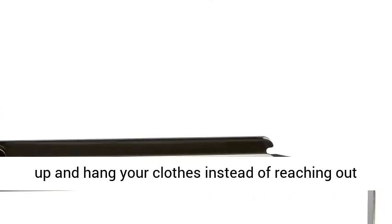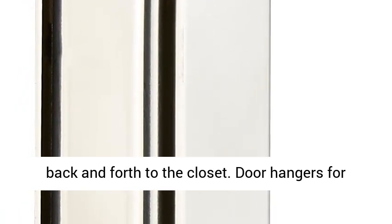Just reach up and hang your clothes instead of reaching out to hang each article on a doorknob. There is no need for screws, nails or glue, and no more running back and forth to the closet.